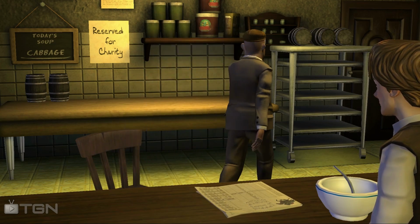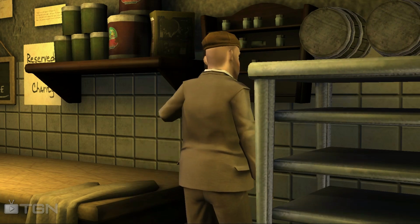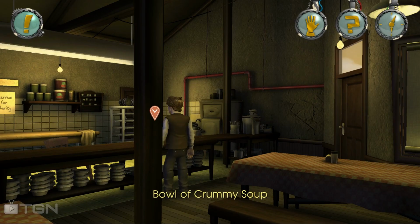So he's gonna get up, go over to that spice rack, but more importantly, move the stand that has the alcohol on it. Now we're gonna take advantage of the knowledge that was bestowed upon us.